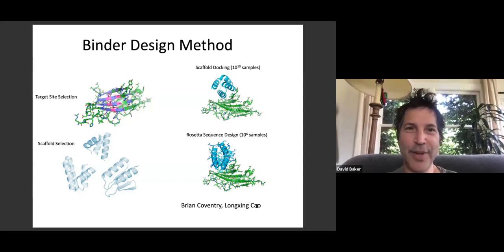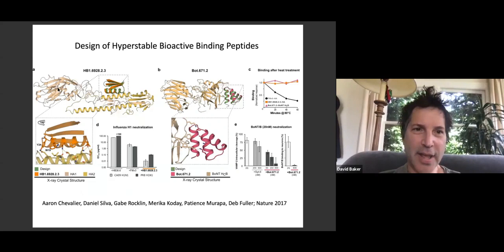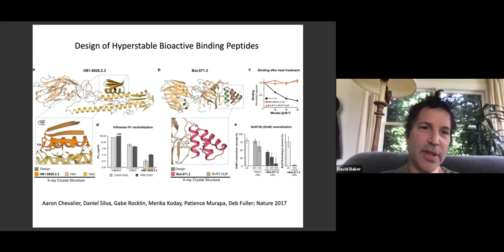What we had done before, and this is really the backdrop for what I'm going to tell you about today, was design binders against the influenza hemagglutinin. This is a designed binding protein which binds to it quite tightly. This is a superposition of the crystal structure of the design on the design model, solved by Ian Wilson's group. You can see it's binding very, very close to the design model.